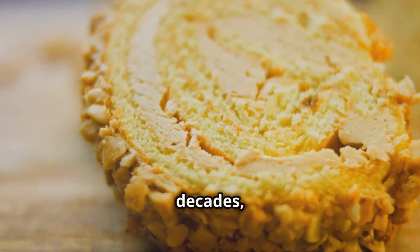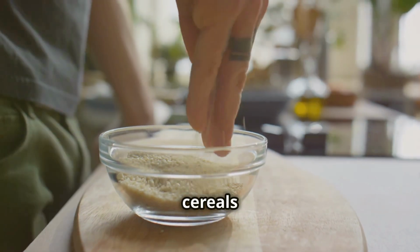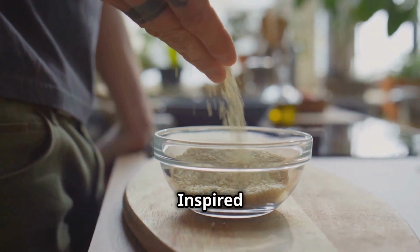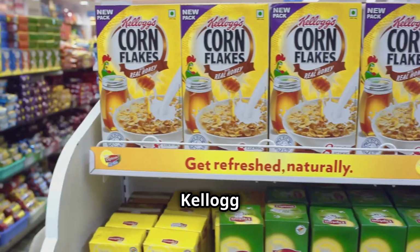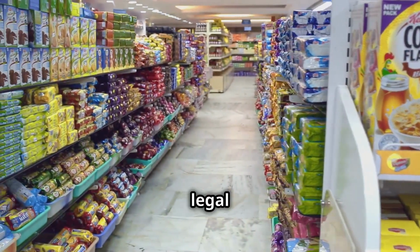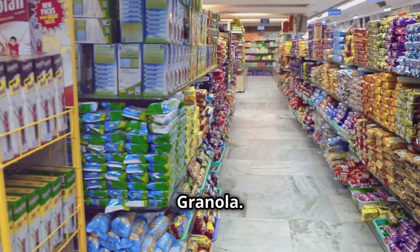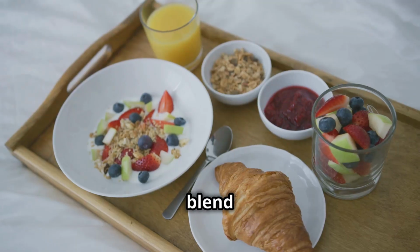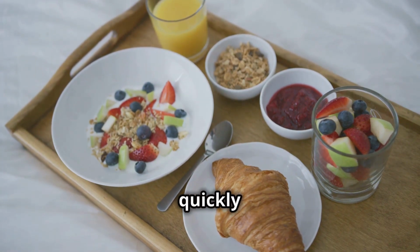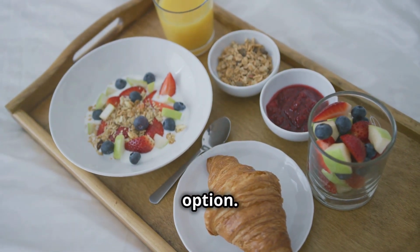Fast forward a few decades and enter Dr. John Harvey Kellogg, a name synonymous with breakfast cereals, and a man who shared Jackson's passion for healthy eating. Inspired by Jackson's granola, Kellogg developed his version, initially also calling it Granola, before a legal dispute with Jackson prompted him to rename it Granola. Kellogg's granola, made from a blend of oats, wheat, and cornmeal, was marketed as a health food and quickly gained popularity among those seeking a nutritious and wholesome breakfast option.